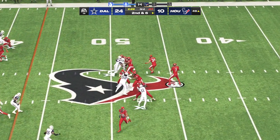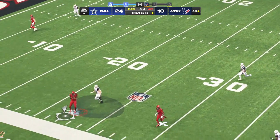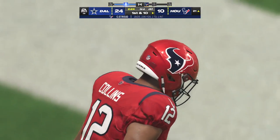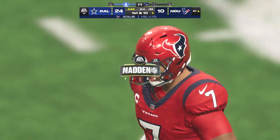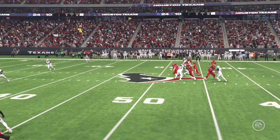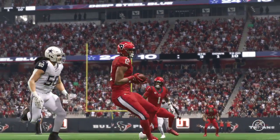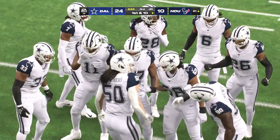A shotgun snap to Stroud. Another one caught by Collins. He's going to go out of bounds, but he takes this one down just shy of the 20. A gain of 28 yards there and give him a first down. It's taken a while for this offense to get going. A little creaky at the start, but they're oiled up now. A nice throw there, and they're really putting together a good drive.